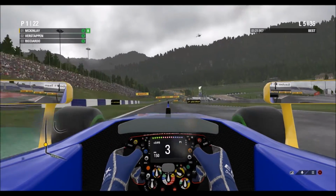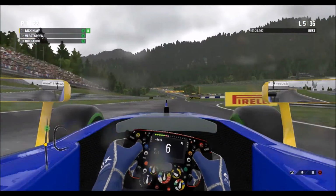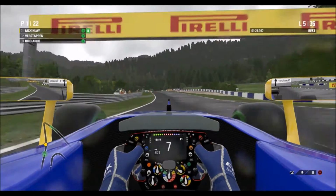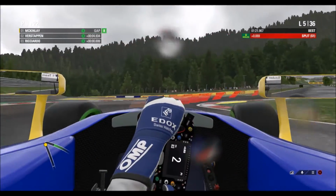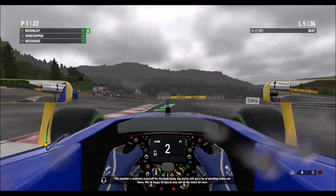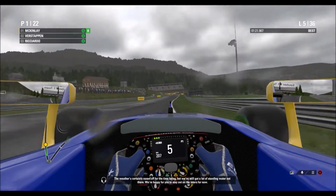Verstappen and Ricciardo continue to hold on to second and third position. They're of little consequence to us because we are aiming at least to pull out a gap. This time we didn't even go wide at this corner. Eased off for the time being, but we've still got a lot of standing water out there. We're happy for you to stay out on the Inters for now. Well, that's very generous of you, Jeff. Thank you very much.